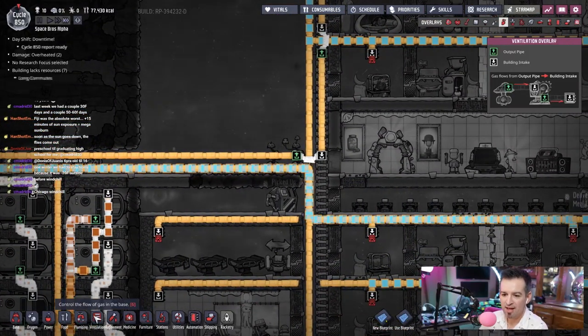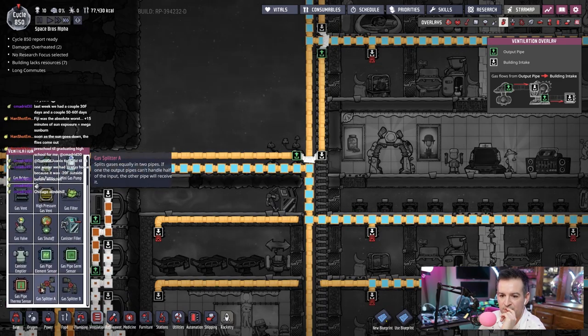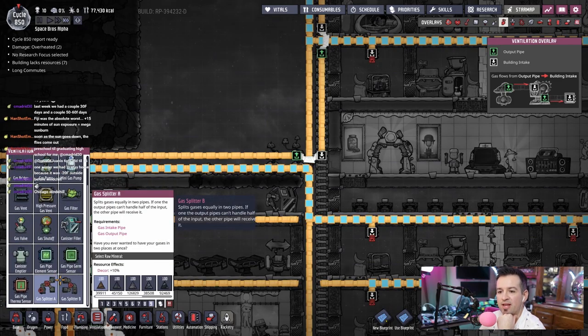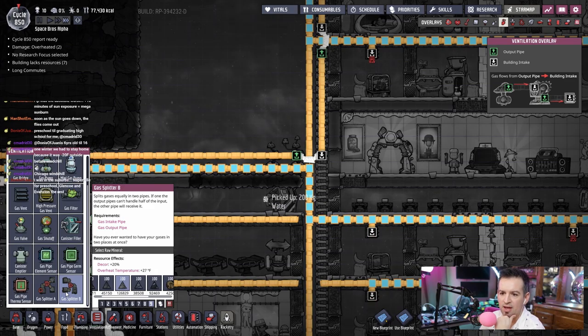Let's try out this splitter thing that I have. Let's take a look at it first. It has a gas splitter A. Splits gas equally in two pipes. If one of the output pipes can't handle half the input, the other pipe will receive it. And then splits gas equally. Okay.